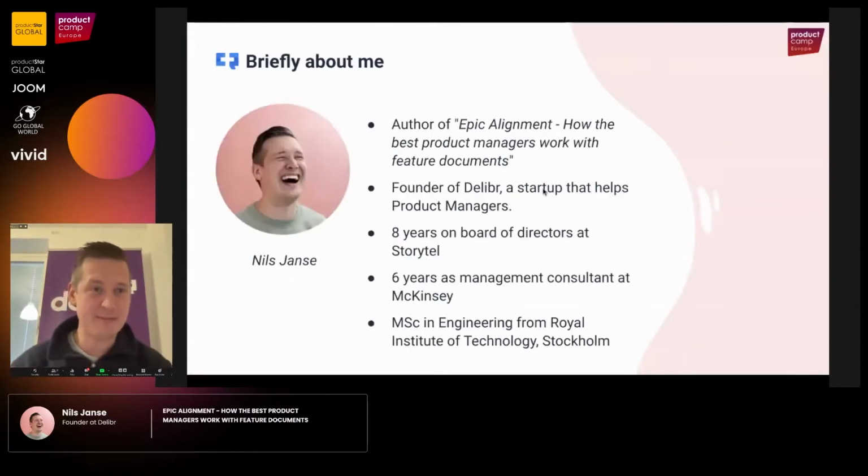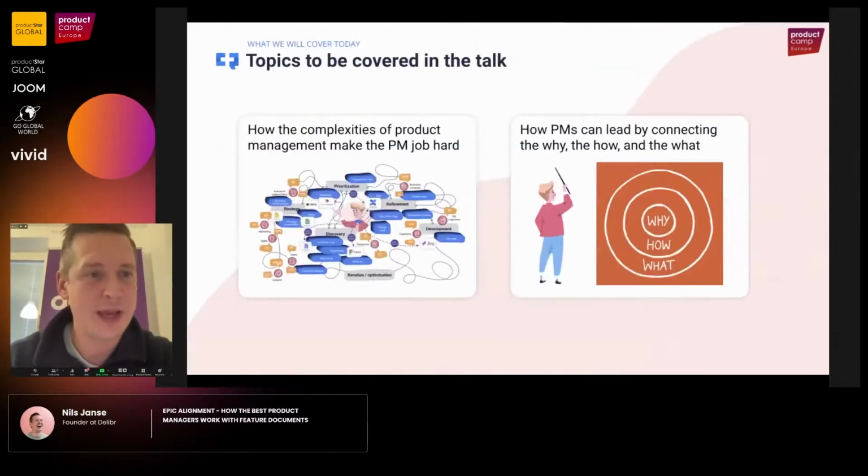So briefly about me, I'm Nils. I'm the author of Epic Alignment, the book. I'm the founder of Delibr, a startup that helps product managers. I was 8 years on the board of directors at Storytel. Before that, I was 6 years as a consultant at McKinsey, and I have a background in engineering before that.